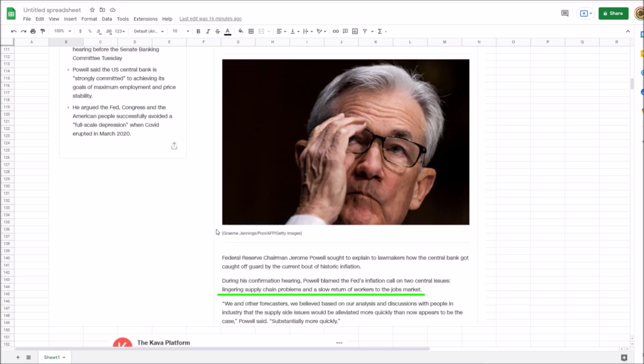Now, Powell is saying, hey, this inflation is happening and causing 2 major issues. So he talks about these lingering supply chain problems and a slow return of workers to the job markets. I talked about yesterday how you've got a record number of Americans calling in sick to work, not necessarily just because of the panic situation, but because of just sickness in general. So there's obvious issues, and the Fed is going to have to raise the rates. This typically is not good for traditional market conditions, and they're talking about mid-year potential rate hikes. You've got all kinds of analysts calling for downside out of the stock market.